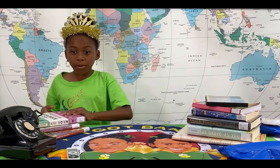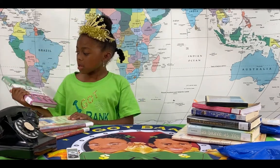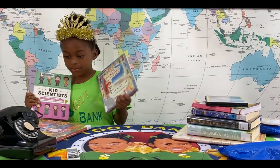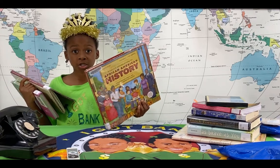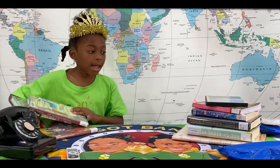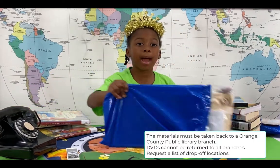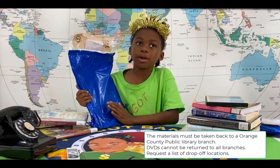These are a few books we received a few weeks ago: Kid Scientists, 100 Dresses, Child's Introduction to American History, and these are some more. These are the blue packets that we have not opened.